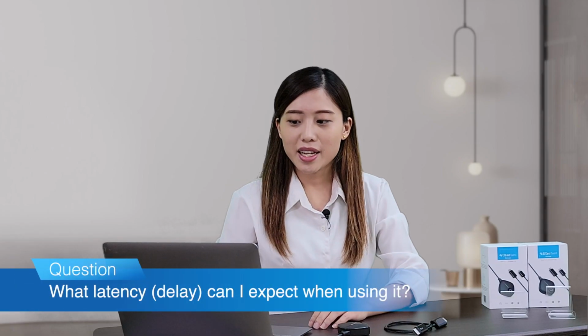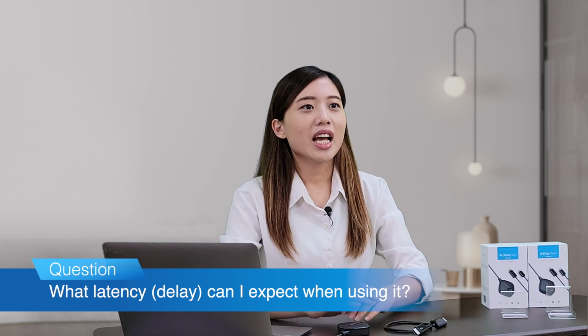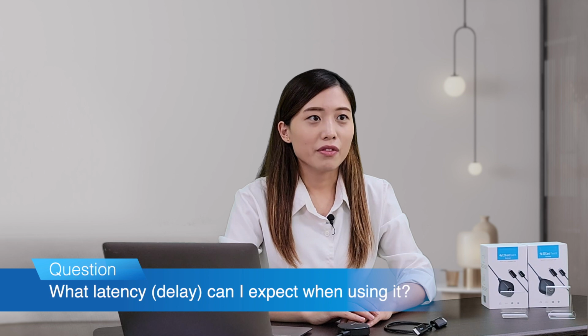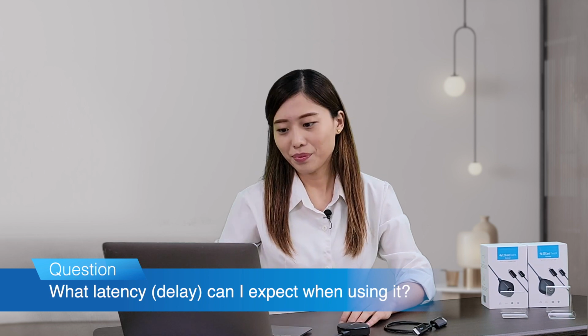Next question, does TwinX support 4K? No, TwinX only supports up to 1080 resolution. Next question, what latency can I expect when using it? Approximately 40 to 100 milliseconds depending on the device and environment.